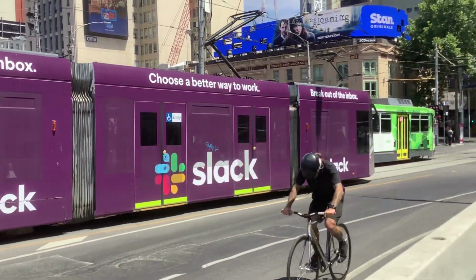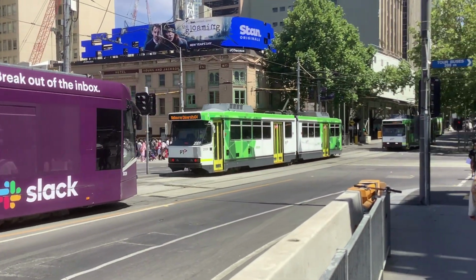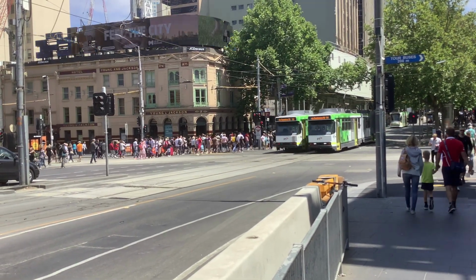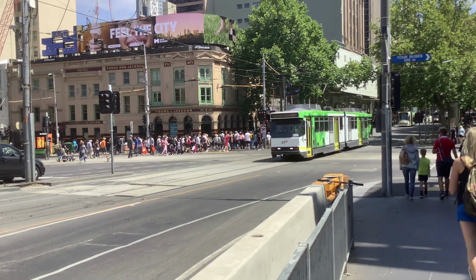You mean these trams go by? Yeah. That's the East Brighton service via Dandenong Road.